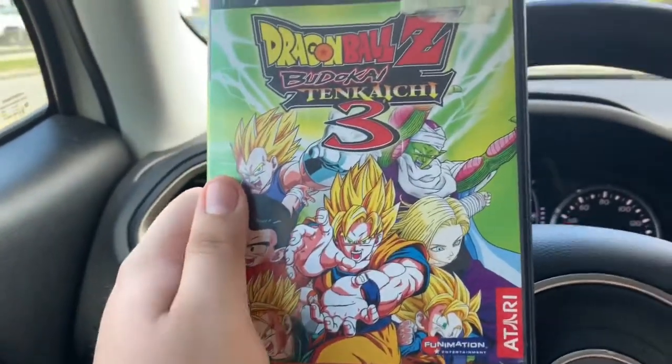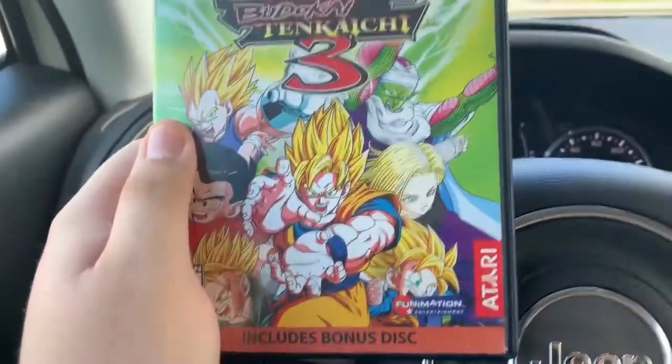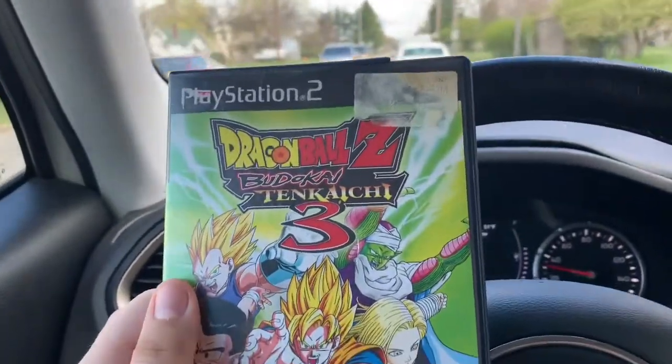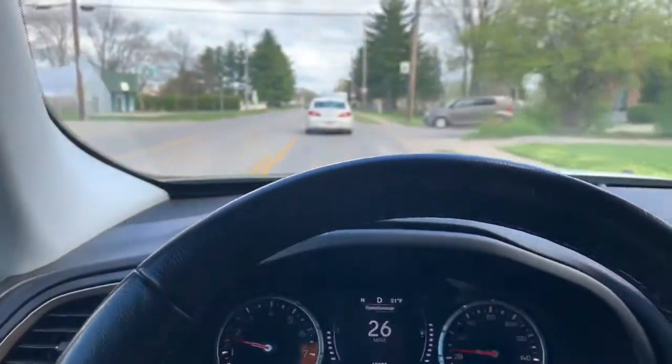It's just disc and artwork. So that sucks. No manual or bonus disc, but the disc is in great shape. The case is rough, but I can swap it out. The artwork's in good shape. Paid $10 for it, so an absolute steal.